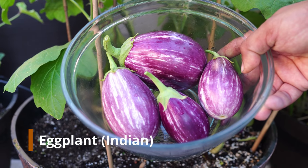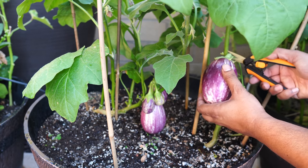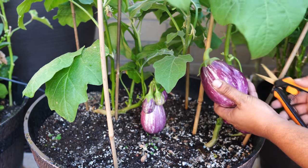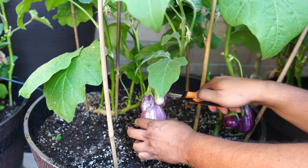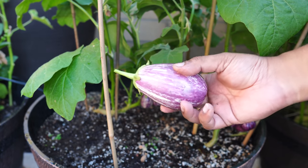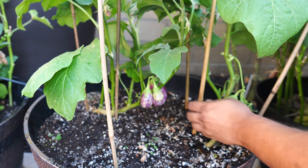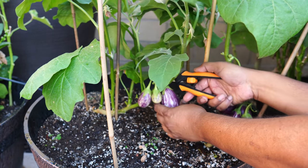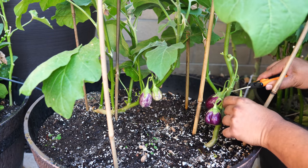And then we have the Indian eggplants. This is an eggplant plant that I bought at a farmer's market in Torrance, California. And you can see these eggplants. They look quite good. They have a nice striped appearance, which makes them not only very beautiful, but also very delicious to eat. And this eggplant variety is a very unique eggplant variety. So if you get a chance to grow this eggplant variety, you should.